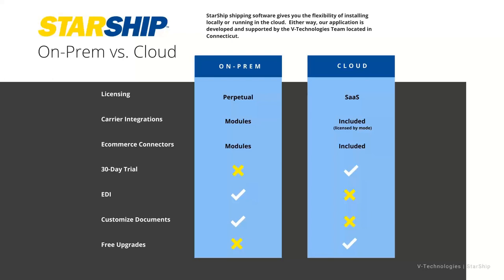For carrier integrations with on-prem, you have a la carte pricing available per carrier per module. With cloud, that's available as a bundle, so you get all of the carriers that we offer in a price tier that gives you that for a particular bundle of carriers, whether it's a parcel or a parcel and LTL. With e-commerce, on-prem offers those as individual modules. Cloud solution gives you all of those different connections included with the single price.